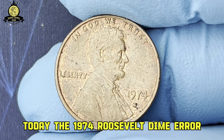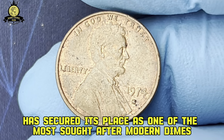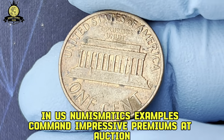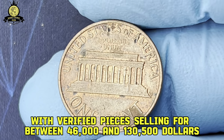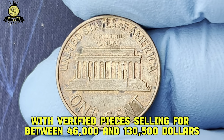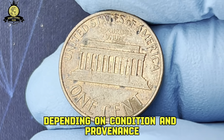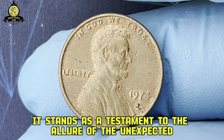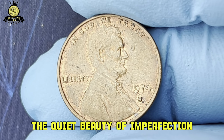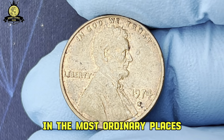Today, the 1974 Roosevelt dime error has secured its place as one of the most sought-after modern dimes in U.S. numismatics. Examples command impressive premiums at auction, with verified pieces selling for between $46,000 and $130,500 depending on condition and provenance. It stands as a testament to the allure of the unexpected, the quiet beauty of imperfection, and the remarkable value that can lie hidden in the most ordinary places.